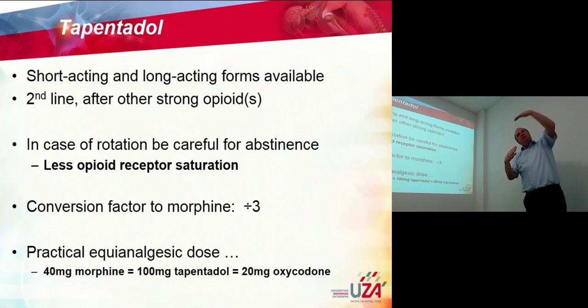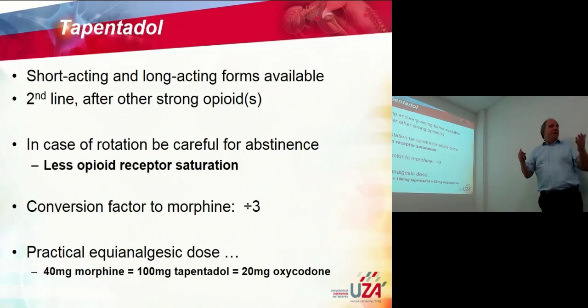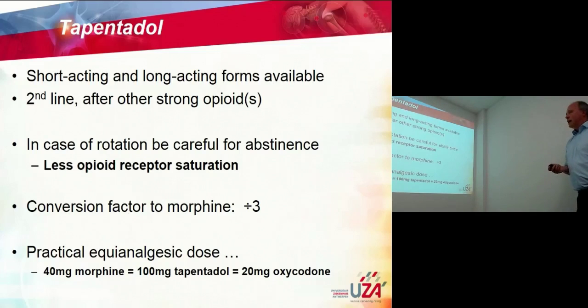So you have to decrease the dosing of oxycodone or transdermal fentanyl over 5 days or 1 week, and at the same time you increase the dose of the tapentadol, and then you can do an opioid rotation without any side effects. Here also the conversion is a little bit difficult.